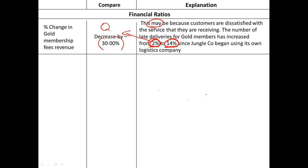Okay. Since Jungle Company began using its own logistic company, this is a direct link for the decrease. So you have to link with this scenario. I hope this is clear. Okay, friend Mursaleen, I hope this is clear. So this is a decline in revenue, and the reason is the company started its own fleet of vehicles, and because of that complaints increased, because the company was delivering late and customers left and sales went down. So this is a direct connection that I made here.